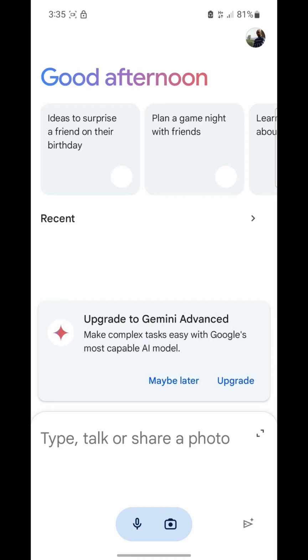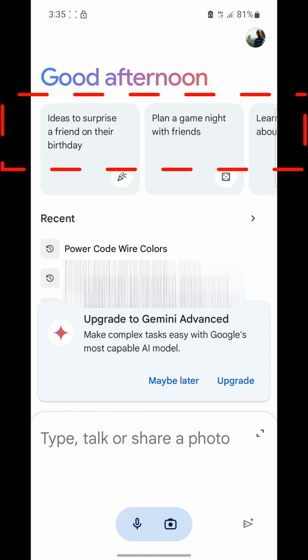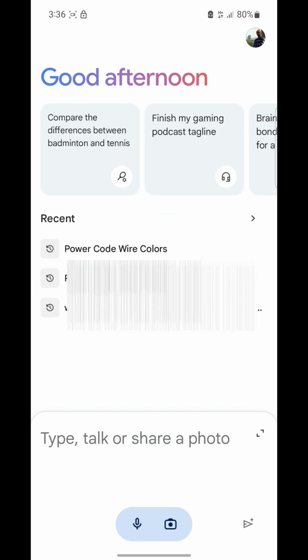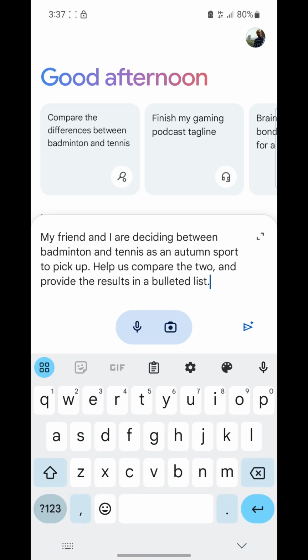The Gemini interface is user-friendly with easy access to your Google account, pre-made templates to jumpstart your tasks, a chat history to review past interactions, and a clear input section for your questions and prompts. Now, let's put Gemini to the test and see how it works in action.